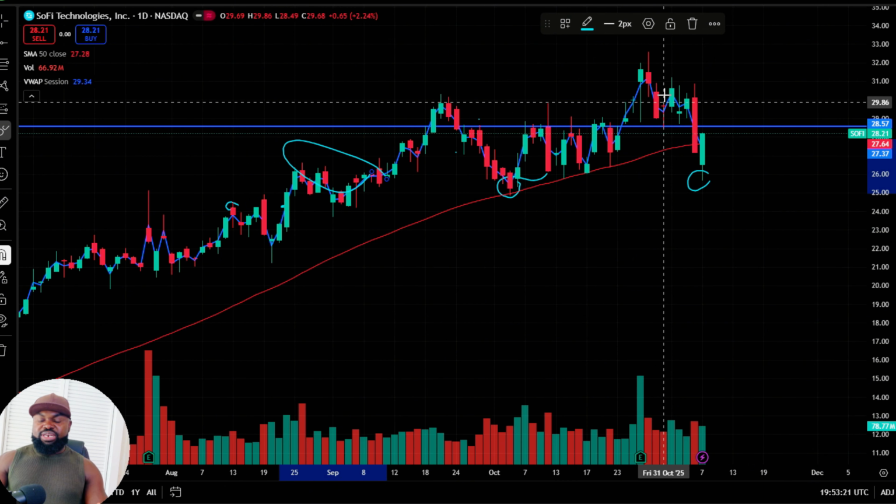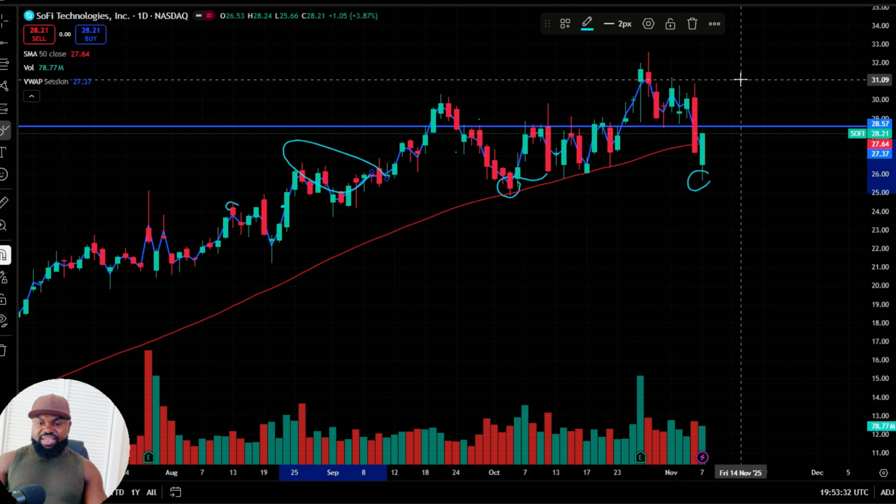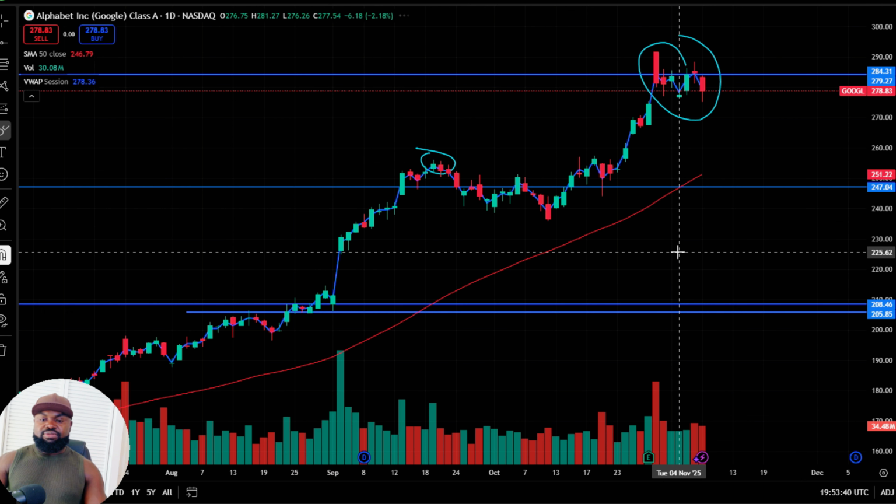And 29 is also another resistance that will be coming up. 29 has always been a strong resistance for the stock. If it breaks above 29, we are likely to go to $29.50 and $30. And we'll more likely add to the position when we get there. So the next one that we take a look at is Google.